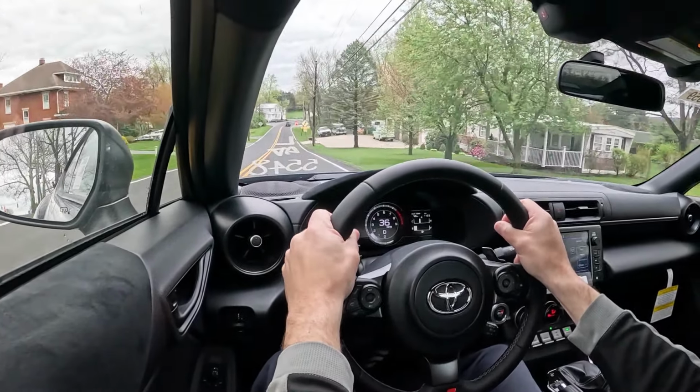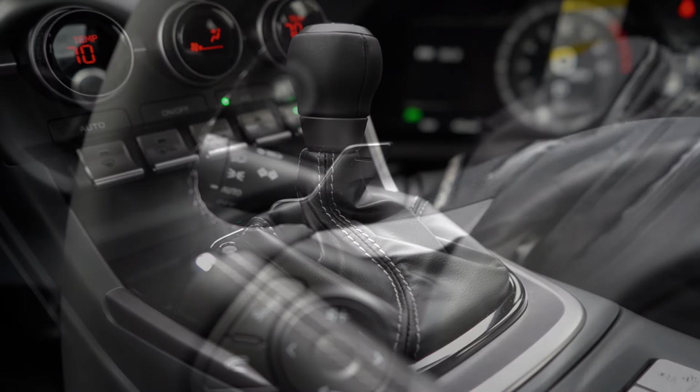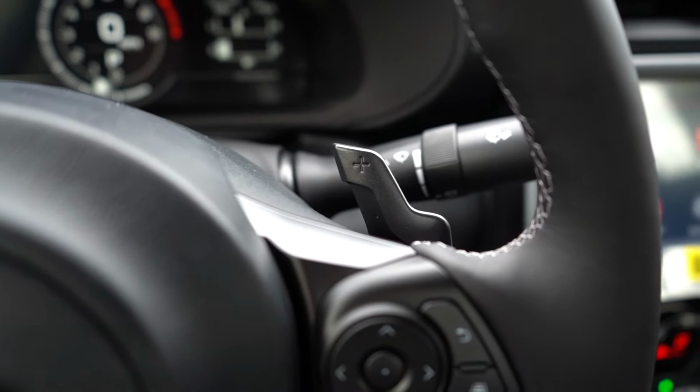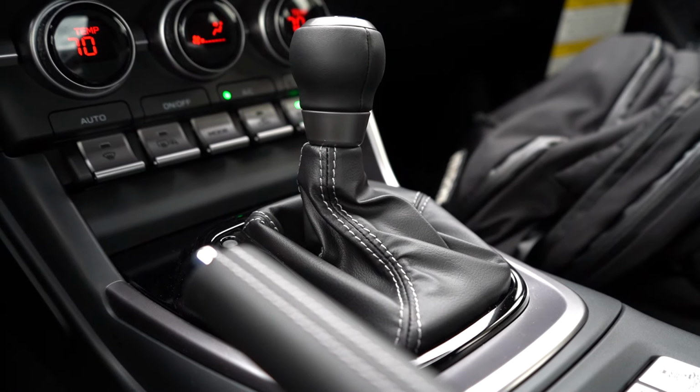Power is sent to the rear wheels through either a 6-speed manual that comes standard on the base and Torino, or a 6-speed automatic with paddle shifters coming standard on our premium trim level that we have today. So yes, we will be testing out the paddle shifters in a little bit. I actually had the 6-speed last year. I had a lot of fun in that, so I'm kind of excited to try the automatic this year. A little something different, I guess.